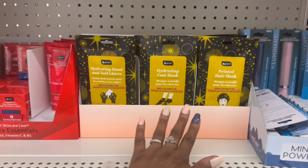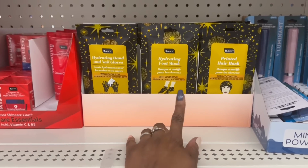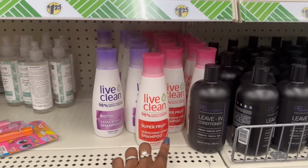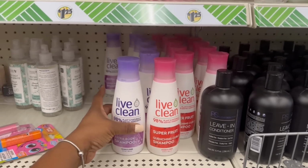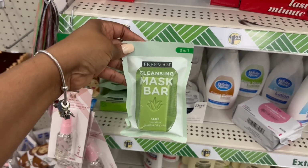And then you guys know I picked these up the last time with the coconut oil in there. Oh, they restocked on the Live Clean, the superfruit. This is the shampoo, and this is the Biotin Extra Body Shampoo. Here we go, this was tucked behind this. I barely even saw it.